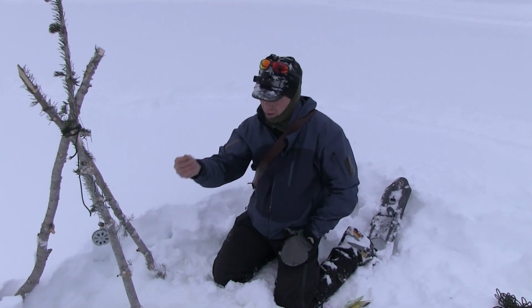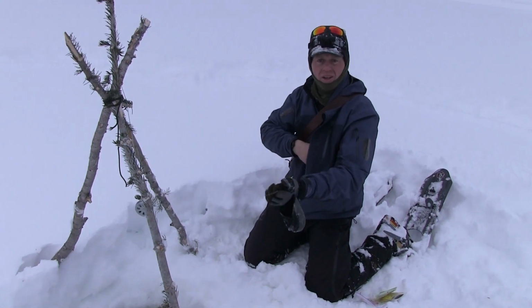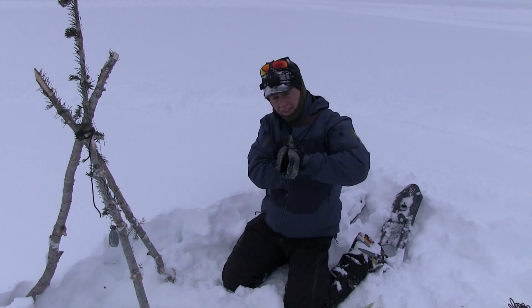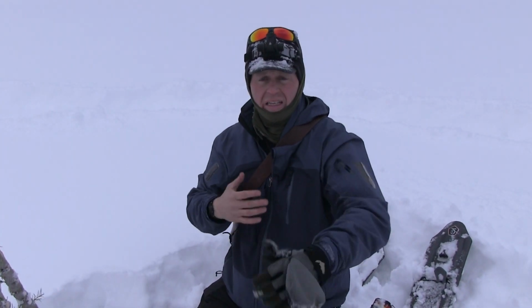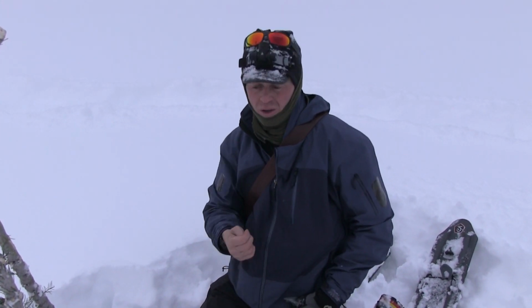So if you have to take your gloves off, for instance, to put a hook on, what you want to do, stuff it in your coat. Stick it right in there next to your body. That way when you put your hands back in your gloves, they're going to be warm. Don't set it down. They have a tendency to have snow fall inside of them and make you cold.